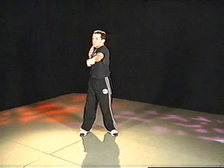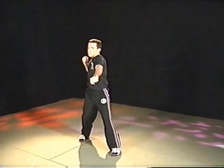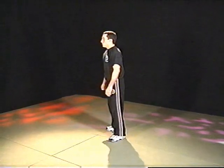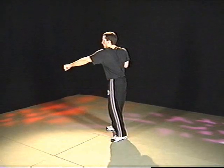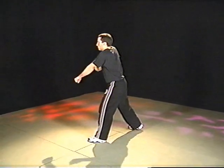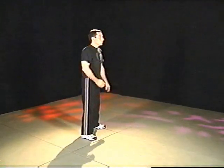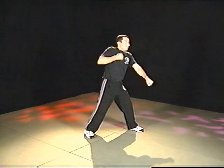Stage 1, the deflection, the catch of the gun. Stage 2 is trapping the gun against the body of the assailant, stepping in for stage 3 with the punch. Stage 4 is disarming and retreating from the scene. From the side view, 1, 2, and 3, disarming. From the other angle, 1, 2, and 3, disarming.